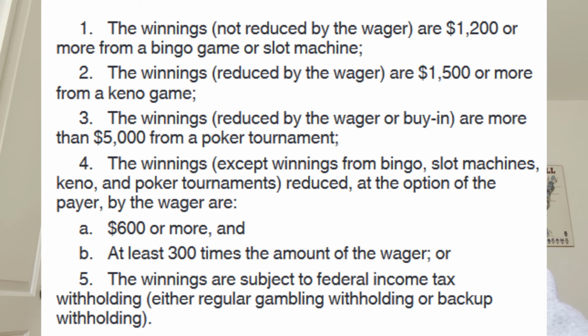And next one, this one's a bit of a long one here. 4, the winnings, except winnings from bingo, slot machines, keno, and poker tournaments, so this is for everything else, reduced at the option of the payer by the wager are A, $600 or more, and B, at least 300 times the amount of the wager. So for part number 4 here, this would be for table games that have side bets, will most likely fall into this category.